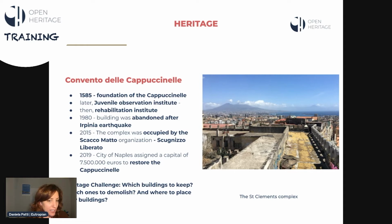It was then abandoned for many decades, and it was only in 2015 when the complex was occupied by the Scacomatto organization, Scugnizzo Liberato, which was an activist group which reused the building with a number of activities, with a social impact and community use. And it was only in 2019 that the city of Naples assigned €7.5 million for the restoration of the convent of the Cappuccinelle.